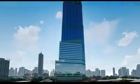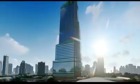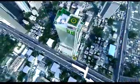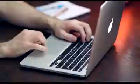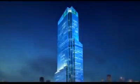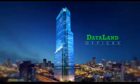The DDT Sky Tower is DataLand Incorporated's testament to raising the bar of quality offerings in Philippine real estate. DDT Sky Tower, building opportunities in style by DataLand Offices.